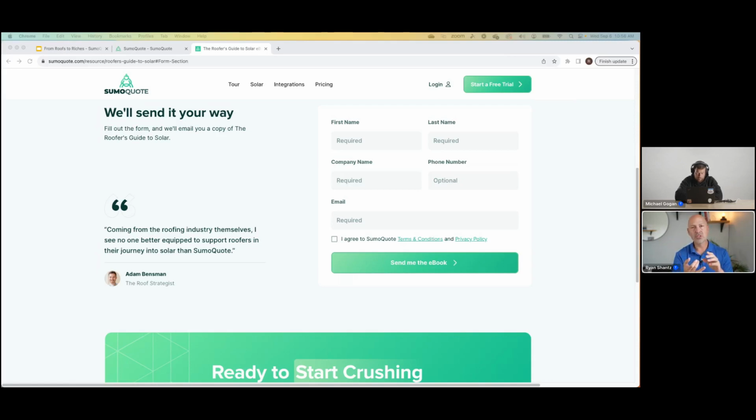Or if you want to use data from Open Solar or Solo or another tool like this to get the data and then blend it into a roof solar presentation in SumoQuote, there's that manual way I touched on quickly, where you can drop it in there in like 30 seconds and then do your whole presentation on a ground-mounted design as well. So that'll all be dependent on the design tool. Great question, though.